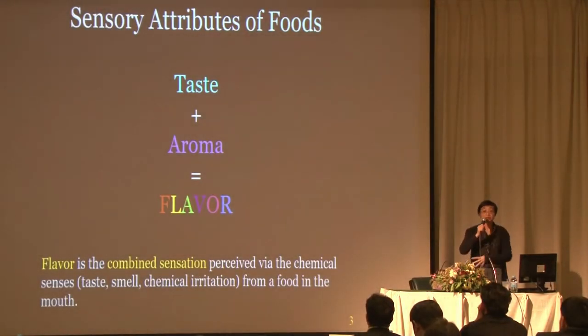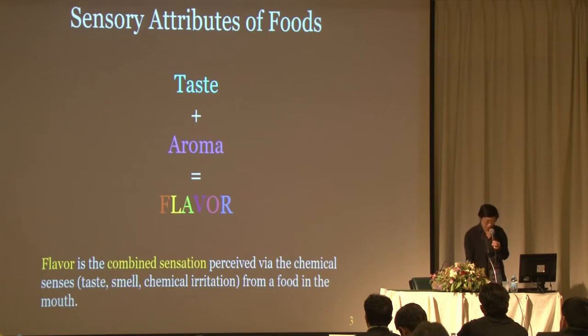Someone is already a specialist on sensory taste. The sensory attribute of food refers to one of the methods to evaluate quality. Okay, like testing something like this. But flavor comes from taste and aroma. You know, it's a combined sensation provided by the chemical compounds that when you taste them, smell them, or something like that, from the fruit into the mouth.